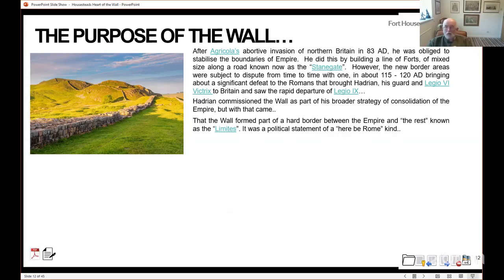When you look at the way the wall was built, there were different thicknesses along the length of the wall. There were different heights. The forts were built in different places to dominate the land and so on and so forth. But the principal point of Hadrian's Wall was that it was a political statement that said, south of here is Rome, the Roman Empire.